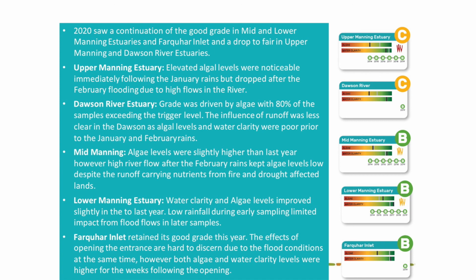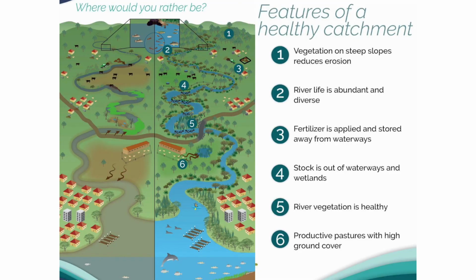So just to conclude, you've got on the left here the unhealthy catchment with the nutrient and sediment problems that we've been talking about. And on the other side, you've got some of the features of a healthy catchment, which you're going to hear a lot more about from the following speakers. So what we're looking for is vegetation on our steep slopes, particularly native vegetation, but also pasture. That's going to reduce erosion and sediment runoff into the waterways. We're going to have a nice, abundant river life, the plants and animals in that habitat. We want fertiliser to be applied and stored away from waterways, so it's not just washing in.